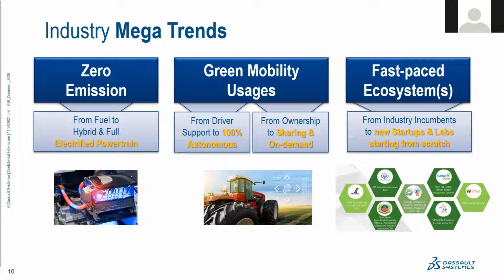It is also a very fast-paced ecosystem. Earlier only the major OEMs used to get into innovation and implement the system, but now the internet and the information science age have completely opened up opportunities for everyone. There are so many new startups and small labs starting from scratch and trying to build solutions for these challenges. So these are some of the mega industry trends currently running.